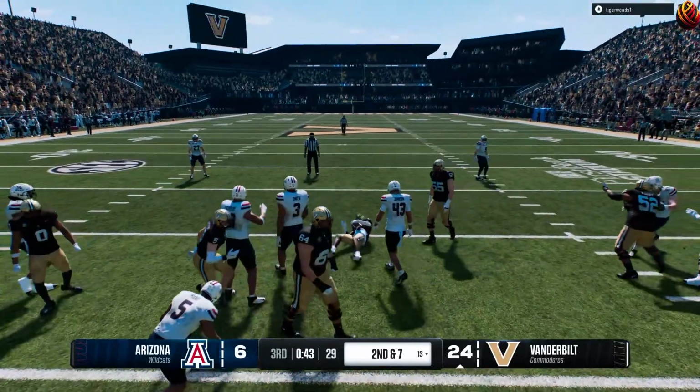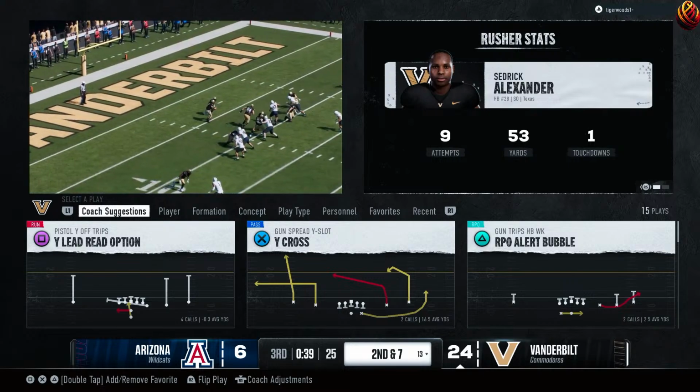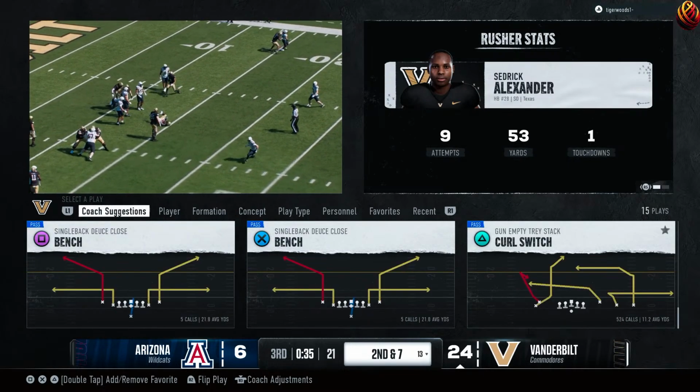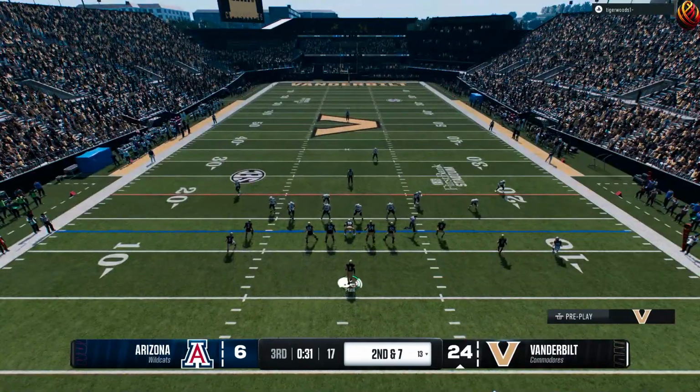Defense gets the big stop. Pushes forward for 3 out to the 13. 13-yard line. Second down coming up. Got 3 on 1st down. It's 2nd and 7.